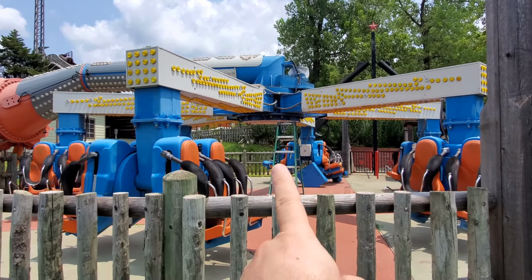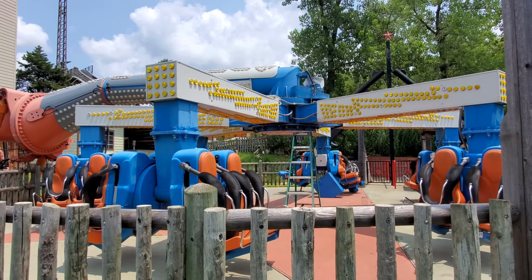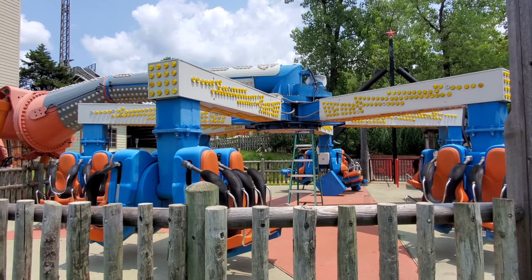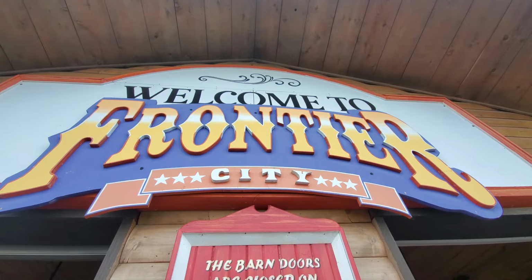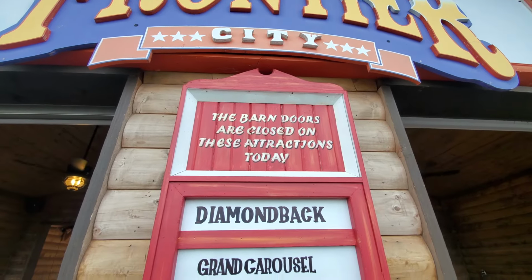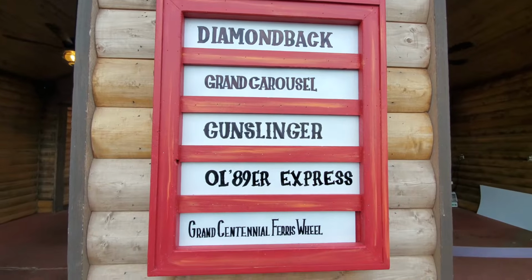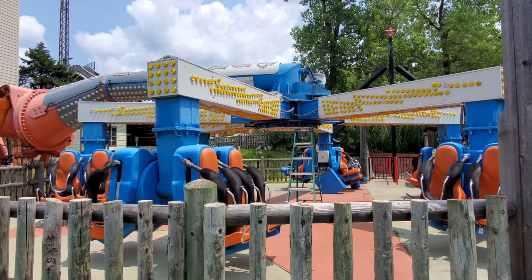And speaking of rides that have been closed since the storm came through, we're down here at the Gunslinger. It does look like there's a ladder, so looks like they are actively working on it. But there have been some rides that have been down ever since that storm came through. I know the Diamondback has been down. I know they lost the canopy on the carousel. We'll go check that here in a minute. But yeah, the Gunslinger's down. A bunch of rides have been down. So hopefully they didn't do too much damage.